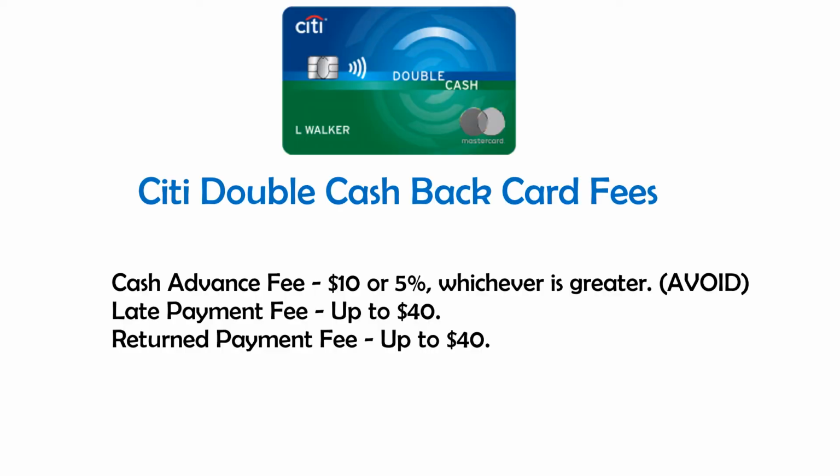So I'm going to start out with the fees of this credit card. Now this credit card does have your typical fees, so if you do happen to take out a cash advance, there is a cash advance fee of $10 or 5%, whichever is greater. I always advise against using cash advances just because you really end up paying a lot of interest in the long run, so I would stay far away from those.